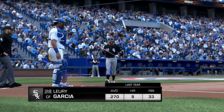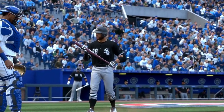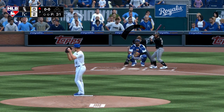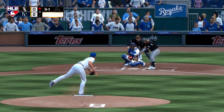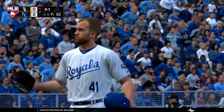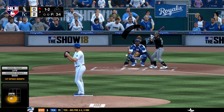Making his way to the plate for the White Sox is Leury Garcia, the center fielder, leading things off in this inning against Danny Duffy and the Royals in the top half of the third. Danny Duffy sets and delivers the pitch. Check swing, but it does not matter as it catches the outside corner. Changeup for strike one. Count runs 1-2 now on Garcia.